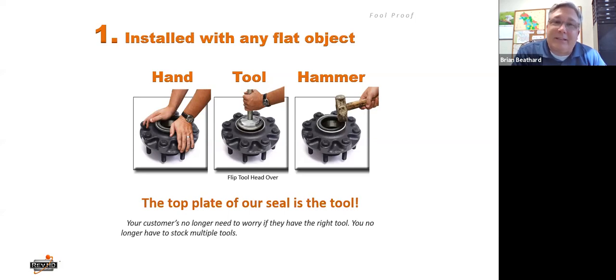Now, one irony to that is that you really don't want to use somebody else's tool to install our seal. That's not unique to us. You don't want to use, for example, a National tool to install a Stemco seal. You never want to use a Stemco tool to install a National or SKF seal. Our seal will actually hold up a little better, but it's still recommended that you do not use another manufacturer's tool unless you flip the plate over. Some of these tools you can flip the plates over, some of them you can't.